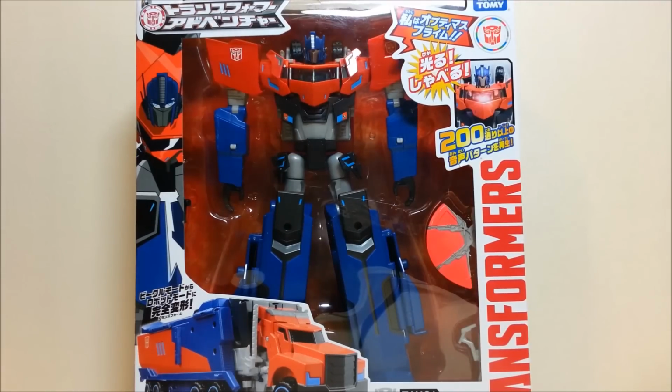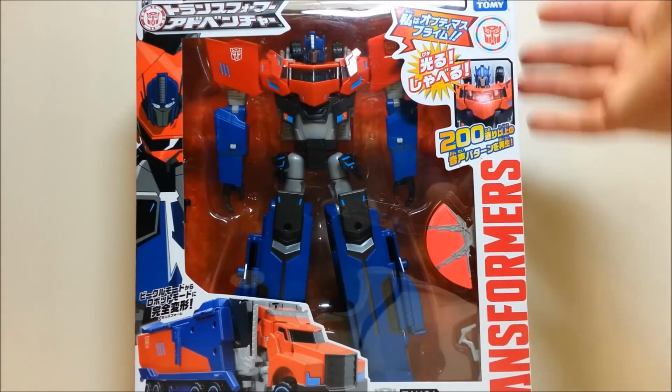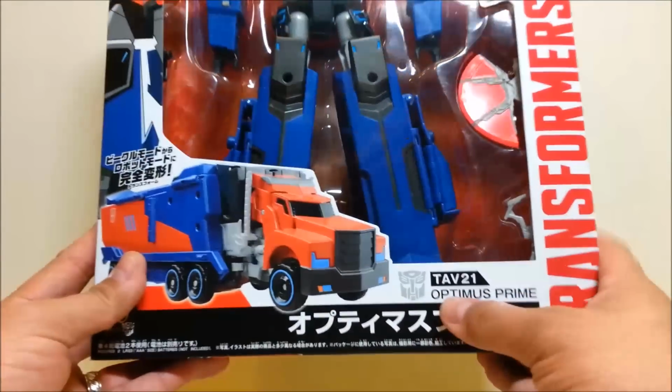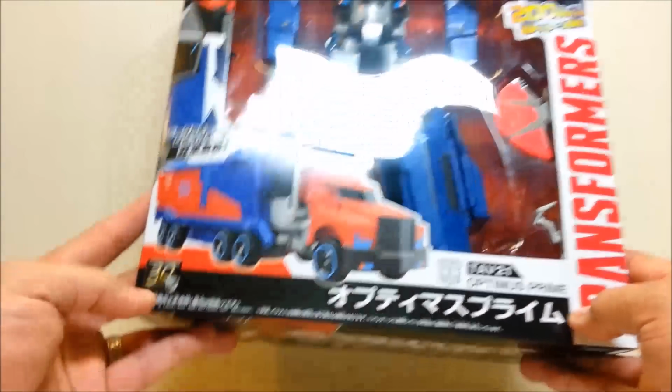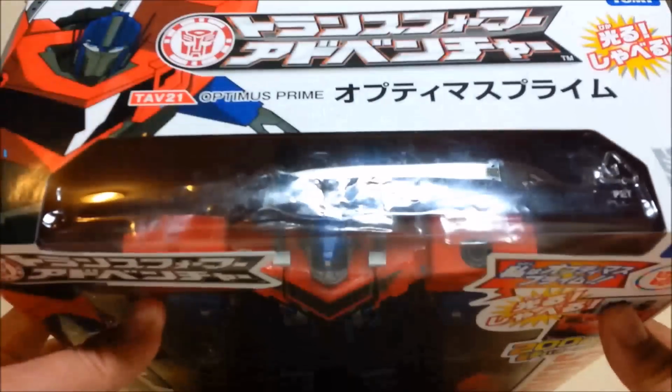We've got what is now becoming the classic white background with the red lettering for Transformers. Down here we see Prime in his vehicle mode, TAV 21 Optimus Prime, and the 30th anniversary logo down here on the bottom corner. Up here at the top, we just have some artwork of Prime and some more Japanese writing there. Around the bottom is the same thing, but with a black background.